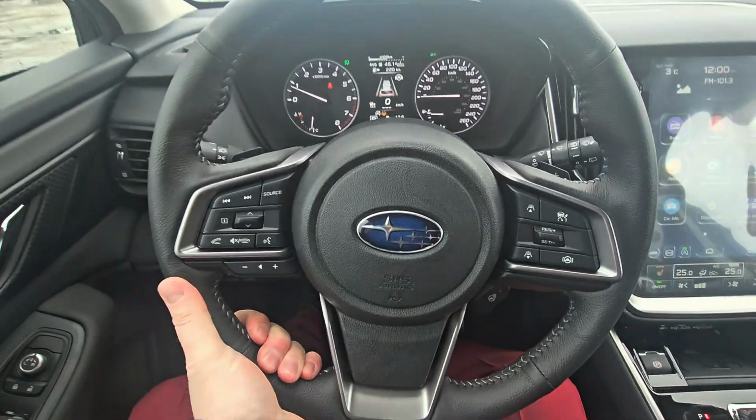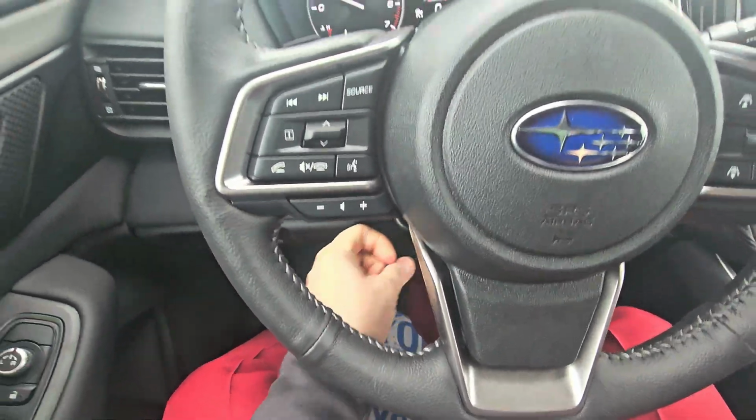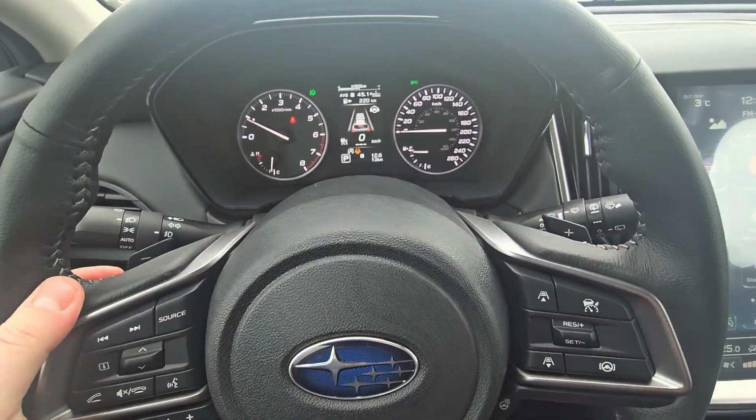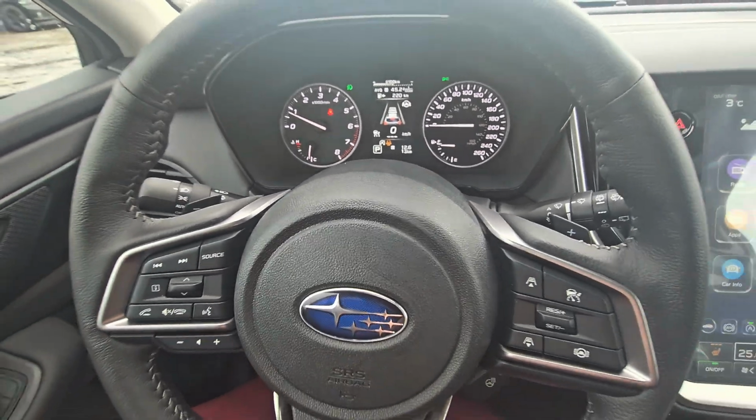We have our steering wheel adjustment, which is tilt and telescopic. Very nice to have. We also have paddles on the back of the steering wheel, so we can manually select our own gear, even with the automatic CVT, if we want. Great for downshifting, going down hills.